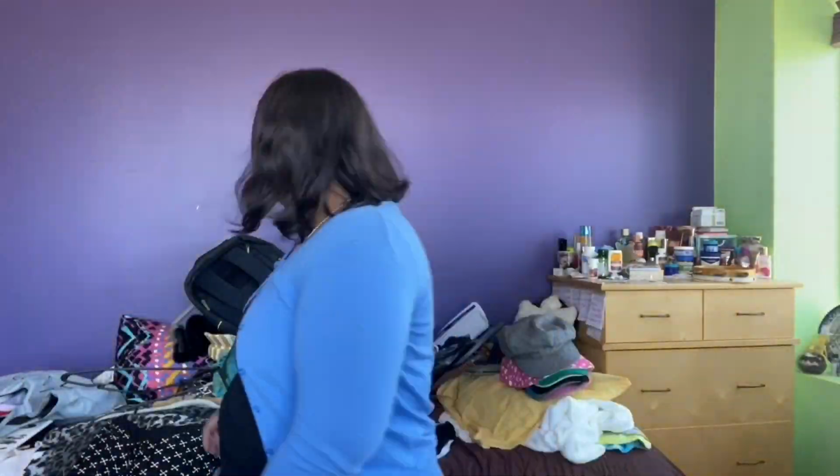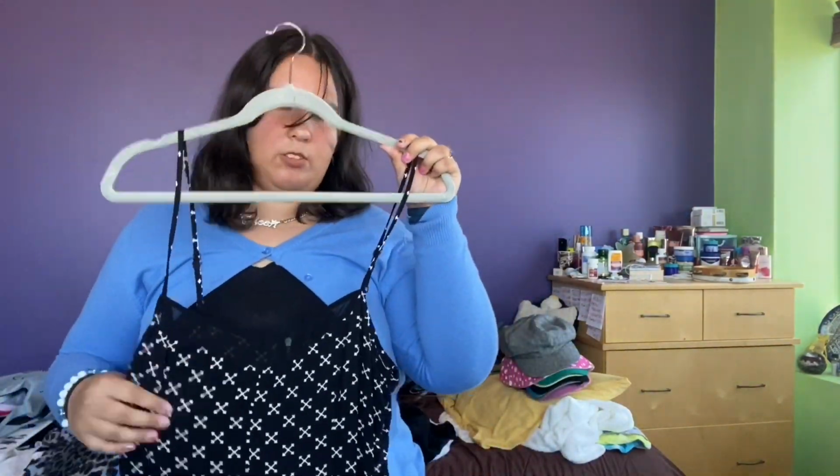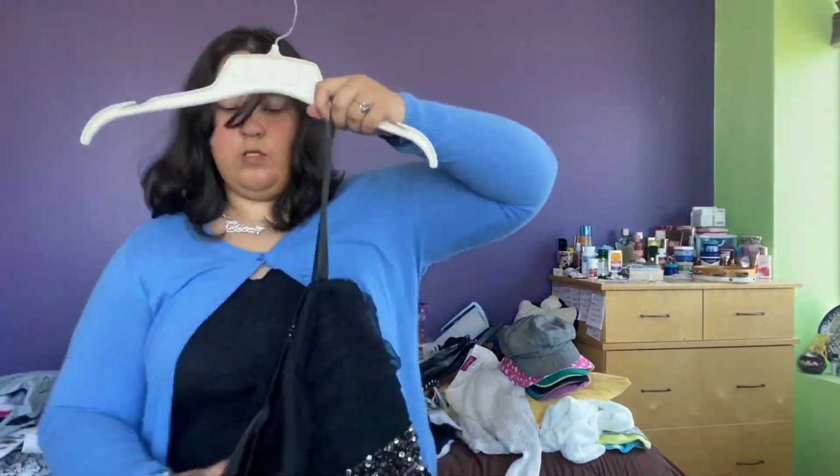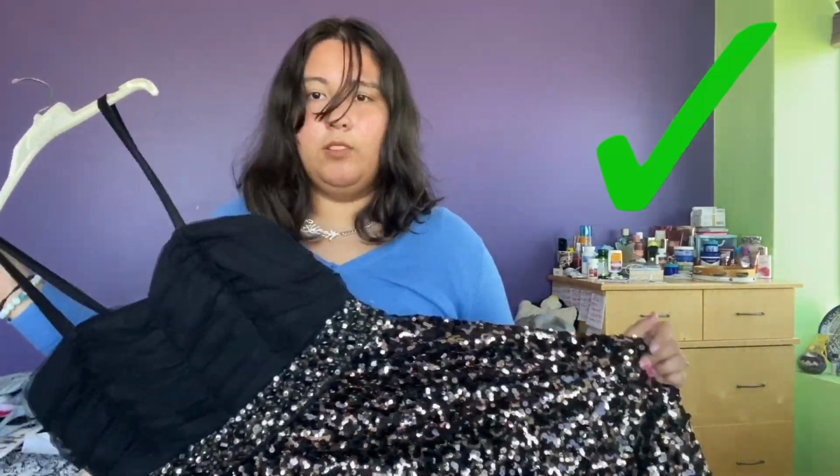Just in case you guys wanted to know, that is a circle skirt and I had to keep it for auditions and character things. I got that just in Ireland. That doesn't fit me yet, but it will. So yeah, guys, let's just listen to my voice.